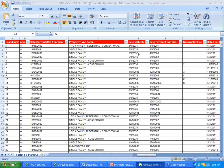Here's the date maturity of the loan, and you see some loans here, 2031. Wow, that's 20 years from now. Here's 2035. And so they're kind of like all over the board. Here's one for 2017. The date payment was due, okay. Here's 2001. And you see with the tape, you get all this pertinent information. You can really drill down and really analyze any note deal if you have this type of information.